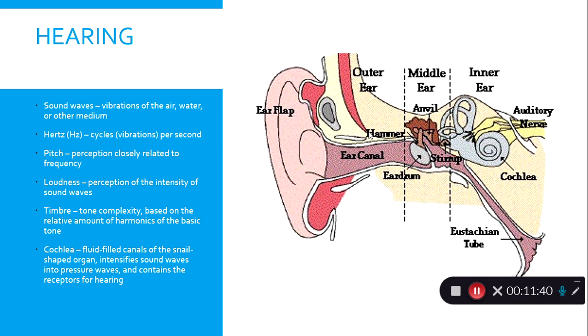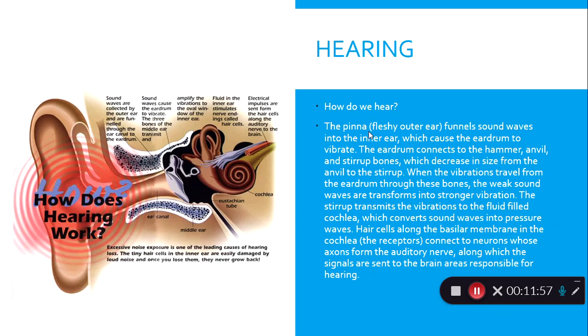And then you have your cochlea, which is fluid-filled canals of the snail-shaped organ, intensifies sound waves into pressure waves and contains the receptors for hearing. Okay, so these are just some key terms you need going into this. Definitely need to read up a little bit on this before you really can make sense of it. But here we go. Here's how hearing works, okay?